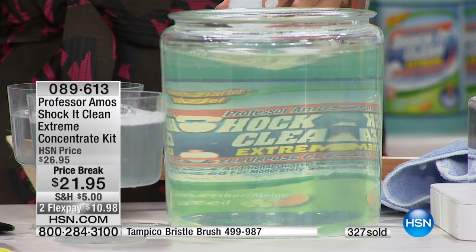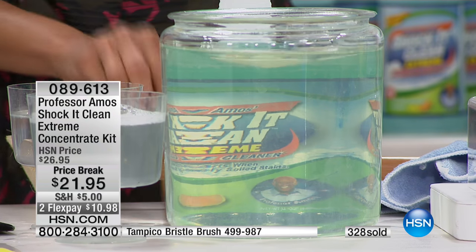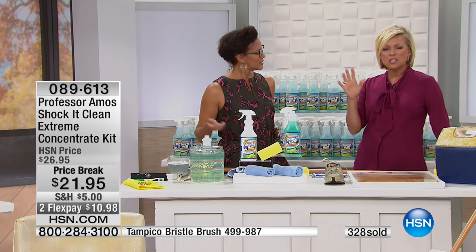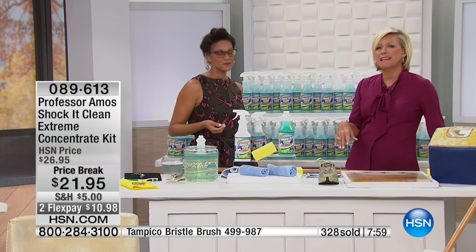I could even see this cucumber melon scent. This is why every time we do this together, I'm amazed. I love it. Some of the toughest things right now: it's so sad to think about putting away our patio furniture for the season, but it's time. Whether it's outdoor grills or furniture or PVC.